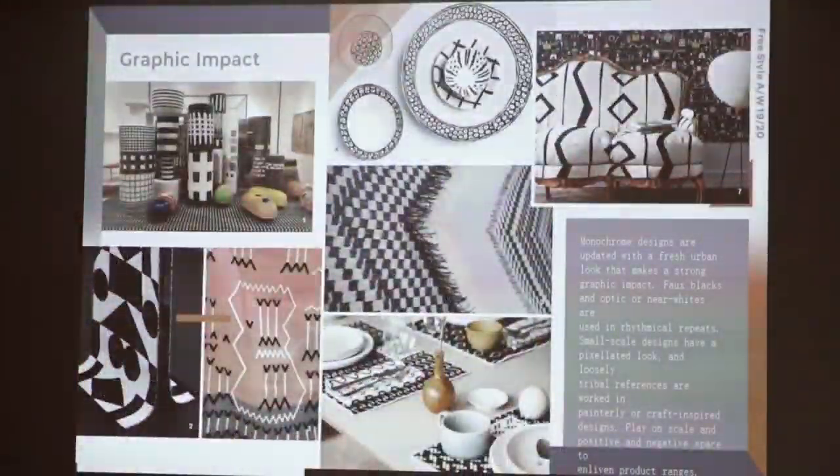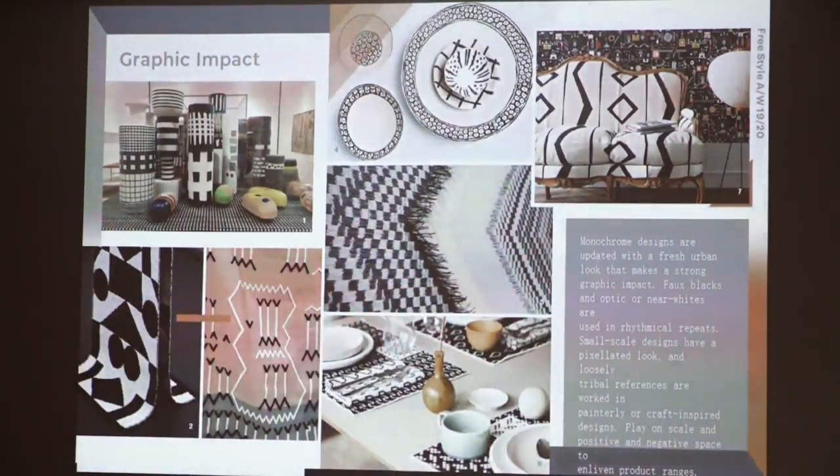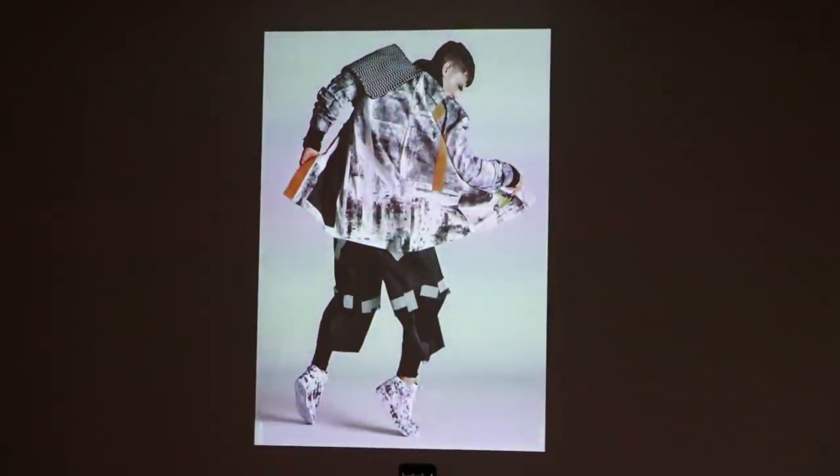Next. The graphic impact is basically black and white. You can't go wrong with black and white. It pulls your eyes towards your product, whether it's ceramic, it's wood, etc. Black and white, please put something in your collection that's black and white. All right? Next. Here, this is very young. It's black and white, and then they put a strip of a color, just a color. Maybe it's orange, maybe it's taupe, maybe it's a nice look. It's not about us, it's about the young people, probably.